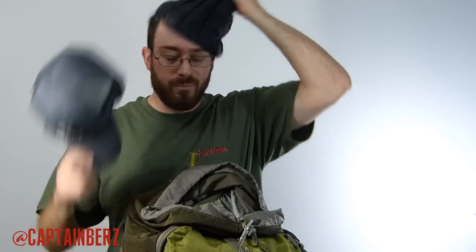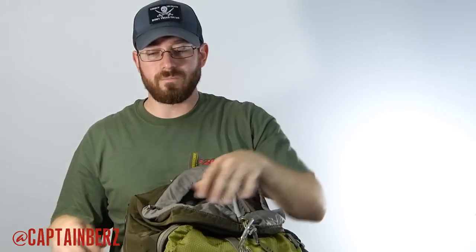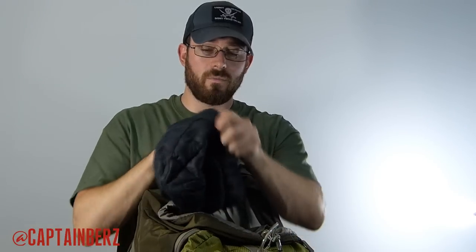It's something to wear if you're hammock camping, hammock backpacking, whatever you want to call it. If you're doing that at night, you're going to want something on your head the majority of the year to keep it nice and warm throughout the night.